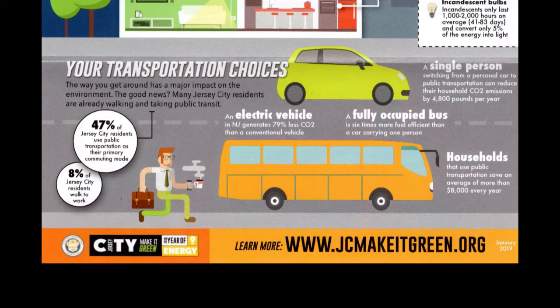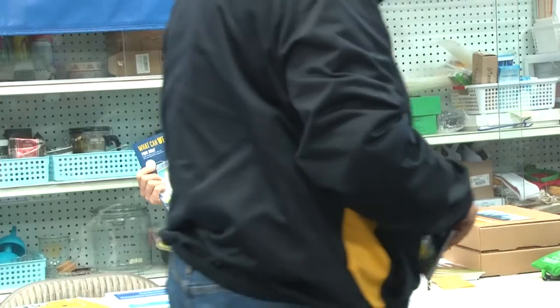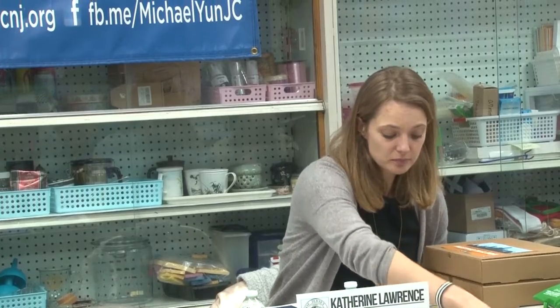So for example, this brochure we did for 2017, which was the Year of Energy, talks about energy within the state of New Jersey, and then it talks about things you can do in your own home to reduce your energy use. It uses information about transportation and how that relates to energy. You may not know, but 8% of Jersey City residents are actually walking to work, and 47% use public transportation for their primary commuting mode. That's really interesting. There's also information about LED light bulbs. So we have a different initiative every year.